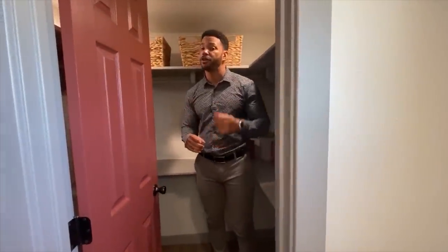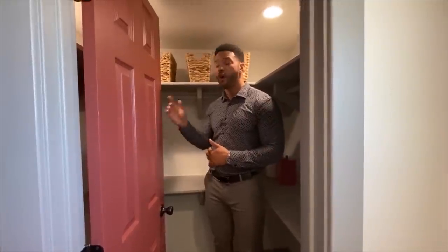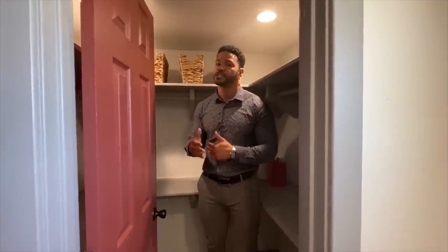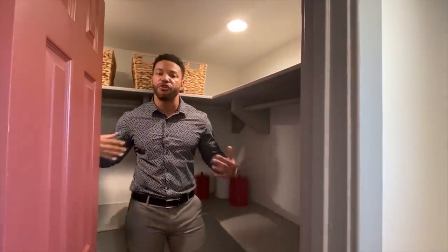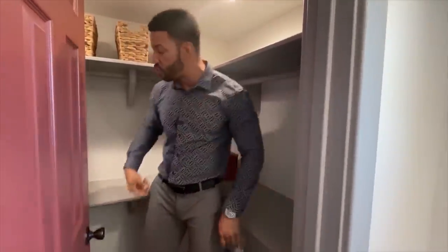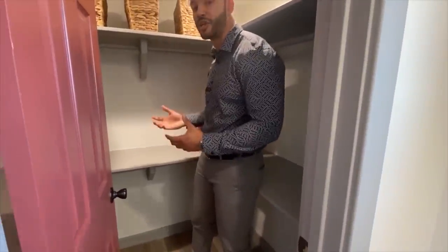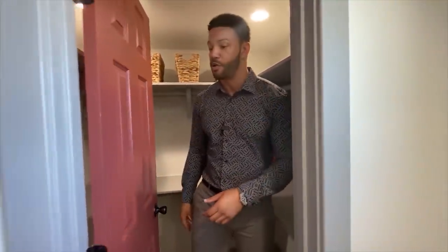It's a tad smaller than the first model that I introduced, but that's because we added a back porch. So the door and hallway that I'll show you in a minute takes up a little bit of space. So it made this closet a little bit smaller, but if you don't want the back porch, we can expand it again for you and you are good to go. So you got plenty of shelf and rods going around making a U-shape for you. So this is a great closet in a tiny home as well.